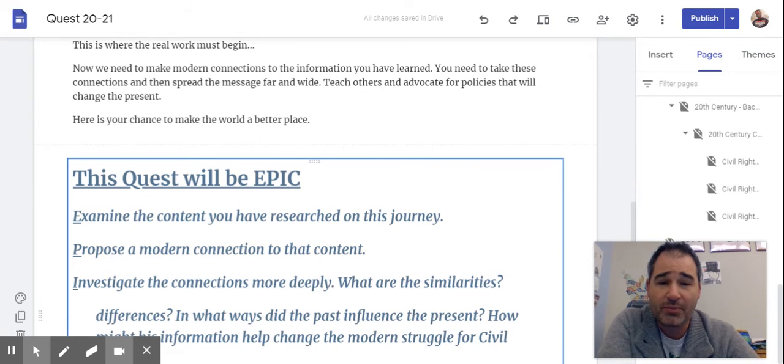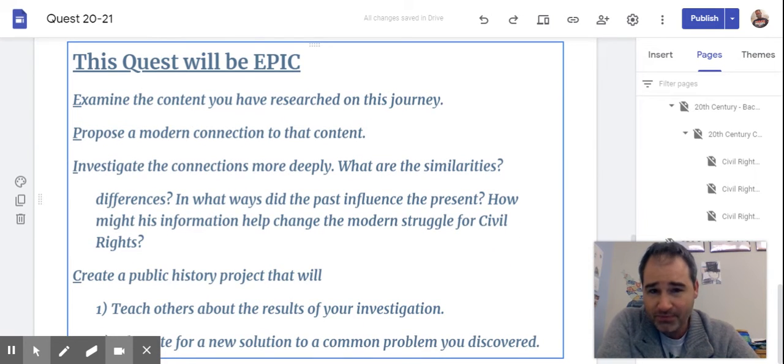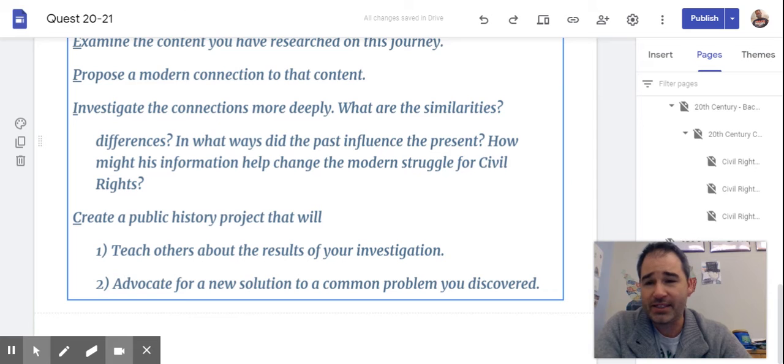And they're going to go on what I'm calling an epic quest. The epic quest is healing the broken world here. They're going to take their knowledge, they're going to take it to the ordinary world, which is their real world, and they're going to try to apply it and heal in some way. So EPIC is an acronym, of course. Examine the content you've researched on the journey, propose a modern connection to the content, so maybe they can see something in the Black Lives Matter movement, and then investigate that connection more deeply.